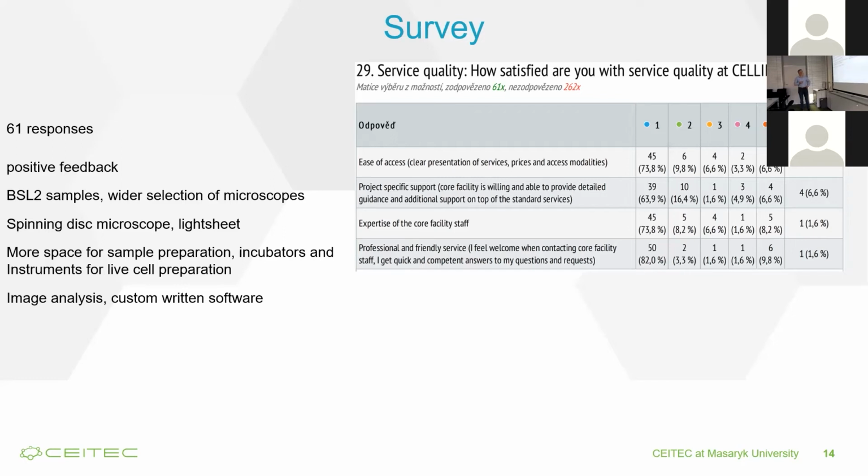People would also like a wider selection of microscopes. Mostly they are asking for spinning disc and light sheet microscopes. The light sheet is now operational, and the spinning disc we don't have. It is in the plan for future investment, so we will see how it will be in future years.